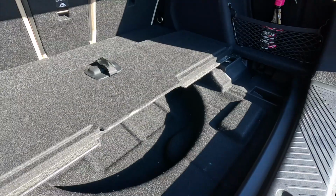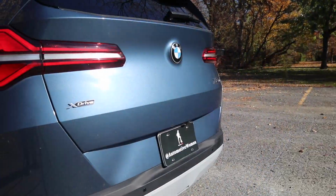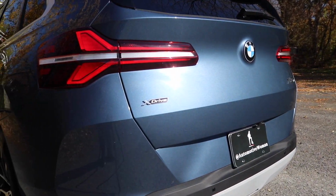Lastly, and part of the premium package with comfort system, you receive a kick to open or close power liftgate.